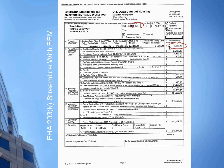Then in regards to how to calculate the loan amount, it looks confusing, but it's really easy. In regards to item number B14, if you add all those amounts, it came out to $32,000, but then you subtract the energy improvements, which is the $5,500. You would then add the $124,000, which is your sales price, and then you add the $27,233.75, which equals a total of $151,233. That's your sales price.